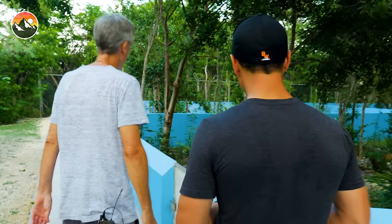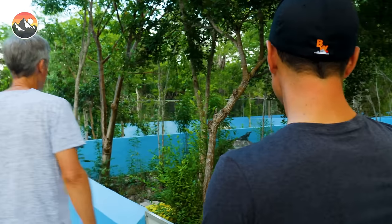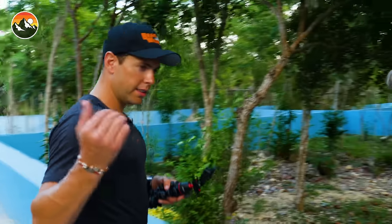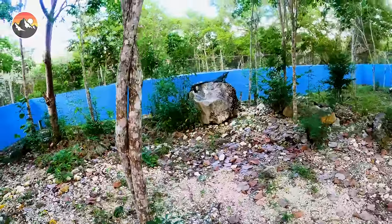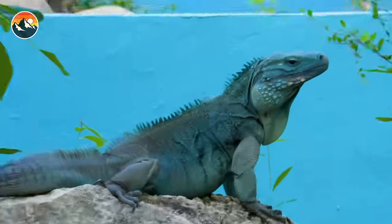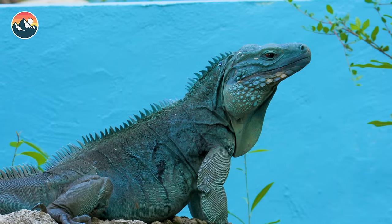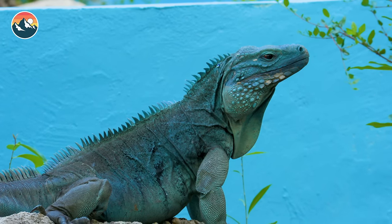So Peter's on his favorite rock. Oh, is this Peter here? Look at him, yes. Now that is an impressive iguana. All right, guys, let's come into Peter's enclosure here. Wow, look at that. Let's get a shot of Peter before we approach, just in case he wants to hop off that rock, because that is a great display of a blue iguana right there.